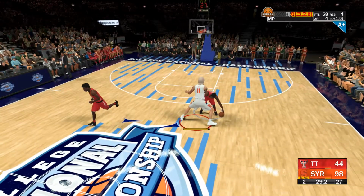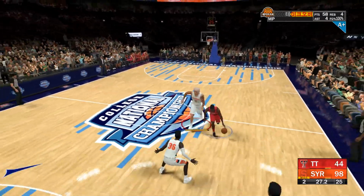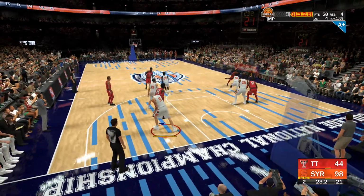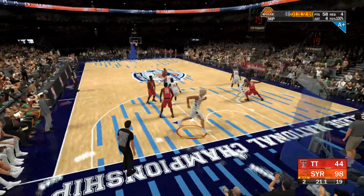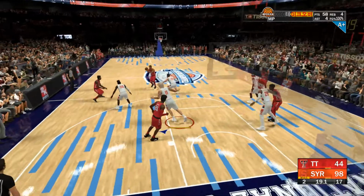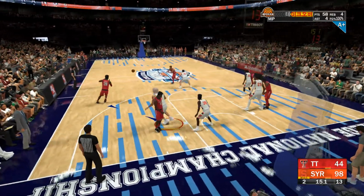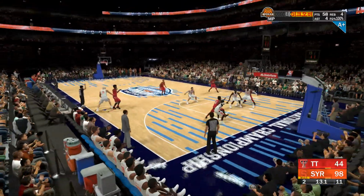1 second separating the shot clock and the game clock. Outside West. Pass to Mills. Rogers. Here's Barry. Lets the three fly.